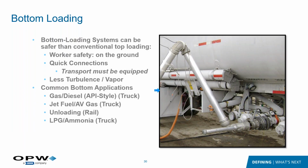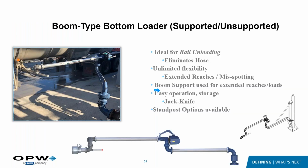So bottom loading. Again, bottom loading is primarily for loading fuels. So all the gas, diesel, jet fuels would be bottom loaded. And that's what you see here, a bottom loading petroleum application where they plug into the belly of the truck. The other common thing would be bottom unloading rail cars. So we've got a low profile arm that you see here that can get down low and tuck up underneath the car to make the connection.